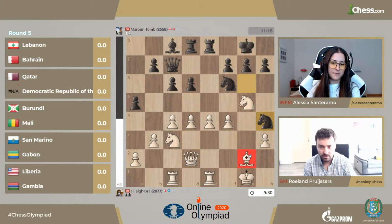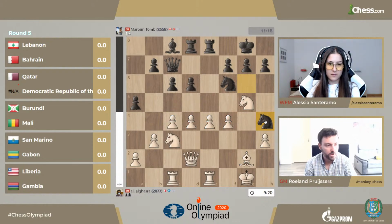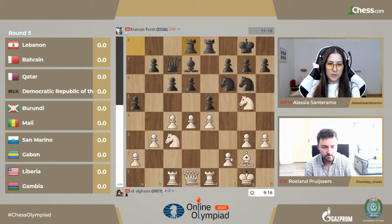Those are the advantages and disadvantages of a push like f4 here. So black needs to be very, very careful with pushes like that. Black does have ways to counter that. Okay, so this f4 can be tempting, but can also be dangerous. So let's see what is coming back.